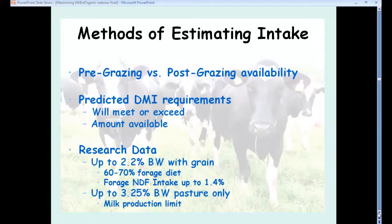Now, if we look at our research data, we'll find that about 2.2% of their body weight is a typical intake level when they're being fed grain, and that will result in about a 60 to 70% forage diet. Another way to look at it is based on the forage NDF intake, and I'll go over some calculations later on for how to do that, up to about 1.4% of their body weight from NDF. If you're doing pasture only and not supplementing with any grain, you can get up to about 3.25% of their body weight, but there is going to be a limit on milk production because of a lack of energy, and I will be talking about that in a little bit as well.